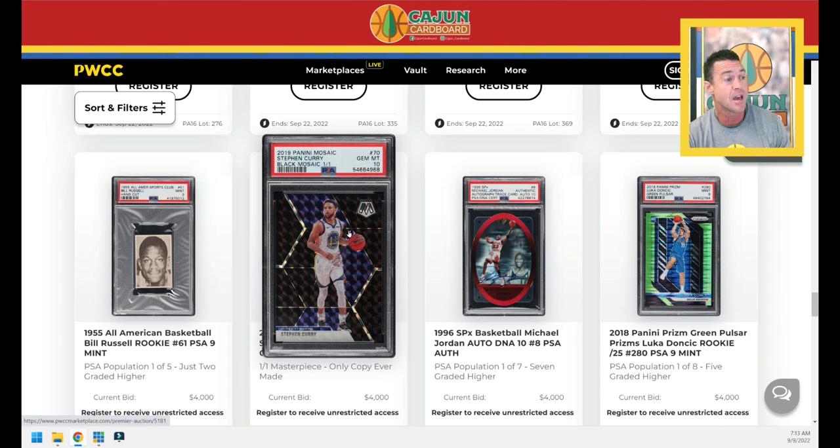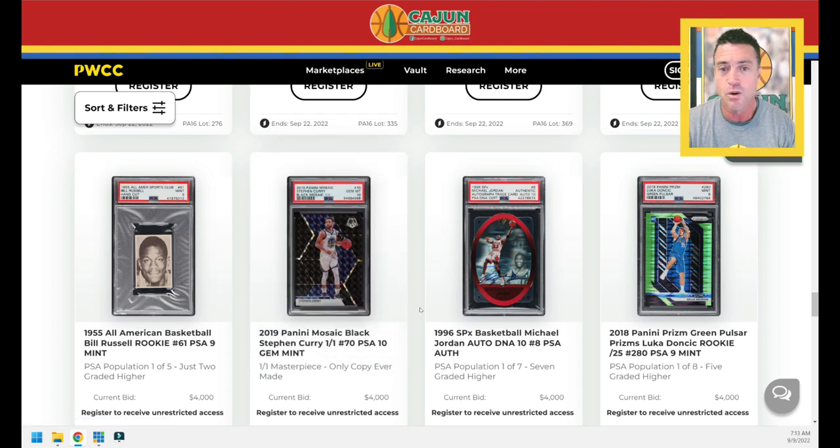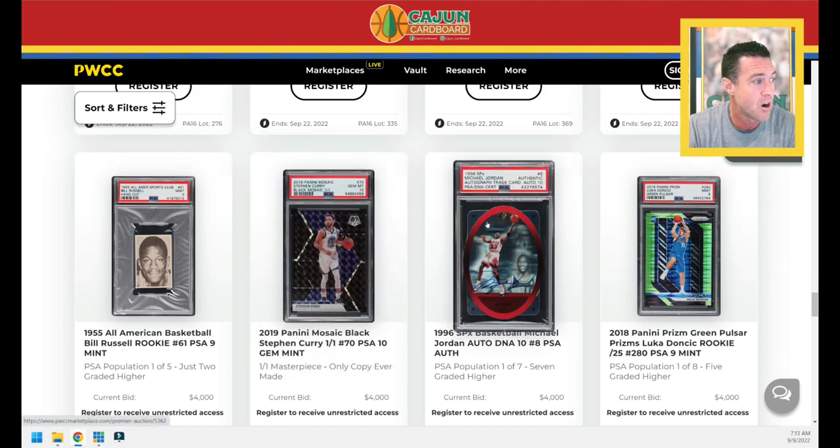Steph Curry, Black Mosaic 1 of 1. Chris Hoge, where are you? Here's your chance to pick one up. I know you're more of a Prism guy, but Black Mosaic is kind of close to a Prism card. It's like a poor man's Prism, right? So there's a Steph Curry right there.